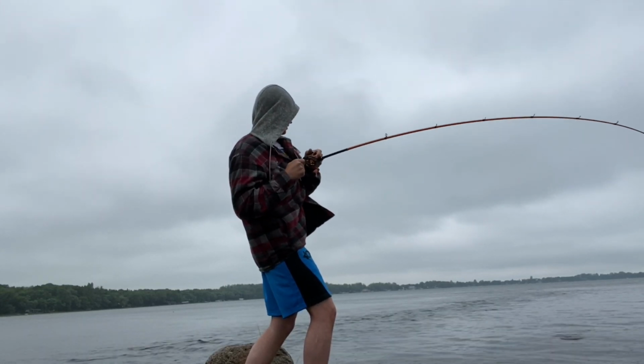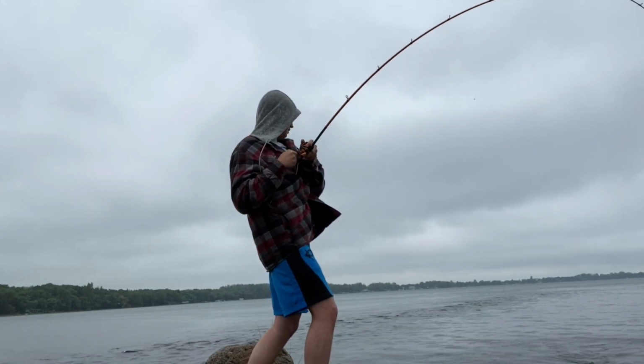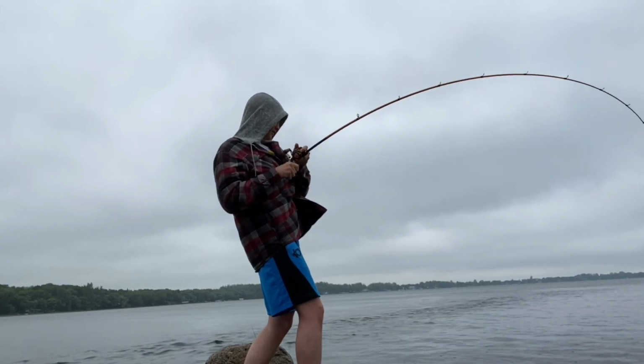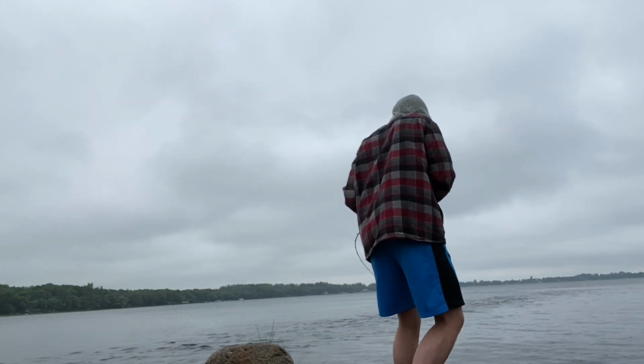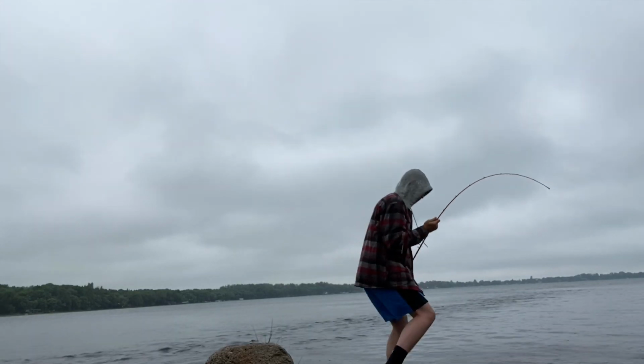He's staying down. I don't know what it is. Oh, he's just got a bunch of weeds on him. Oh, it's in there. There's a fish in the weeds. What the heck? Oh my gosh.